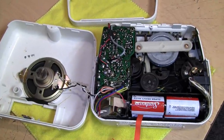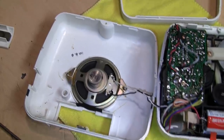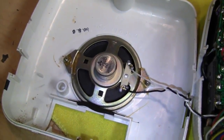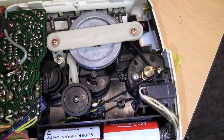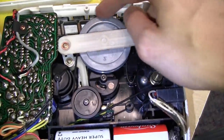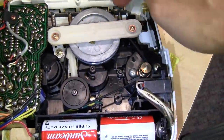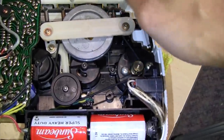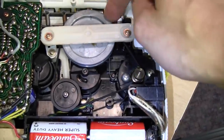Only two screws to remove and it comes apart. The speaker stays in the lid. Looks like the same speaker that's used in the Dynamite portable 8-track player. And there's the tape mechanism. Nice big heavy metal flywheel, and only one belt. And as far as I can tell, that is the original belt, and it's still good. Maybe a little bit loose, but certainly still working.